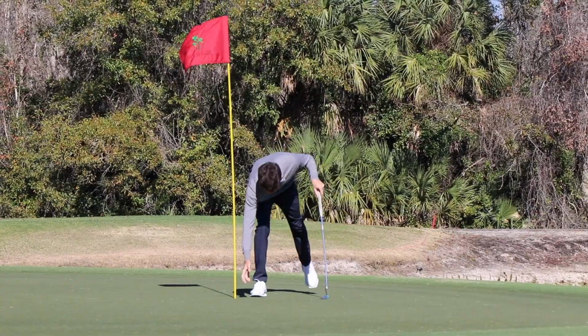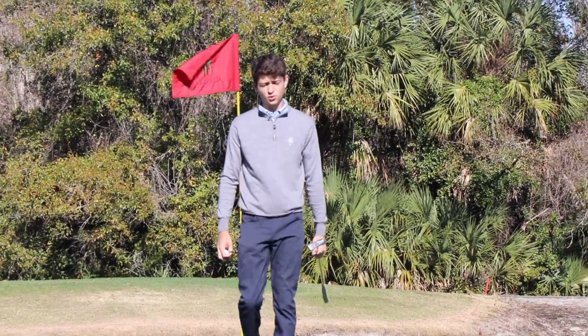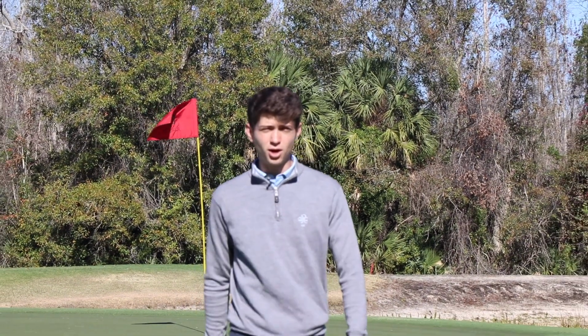So a good save there, good up and down. Keep the momentum going here on the front 9. Even par through 3. That was a good one. That was a good comebacker. You need those to keep the round going. And we'll see you guys on 4, even par.